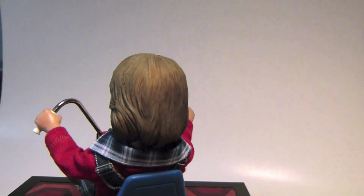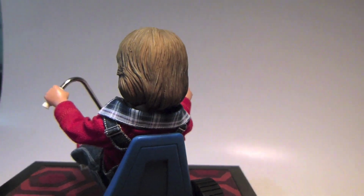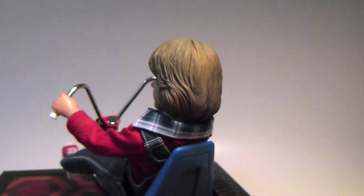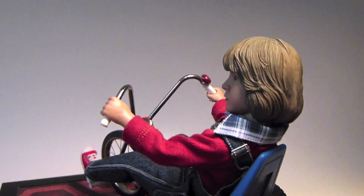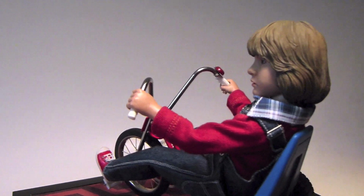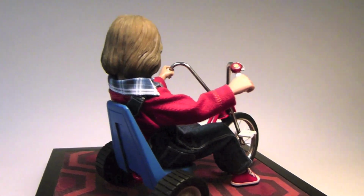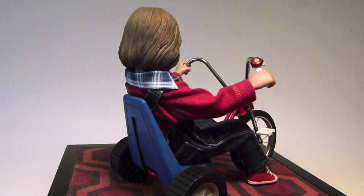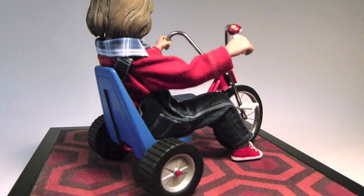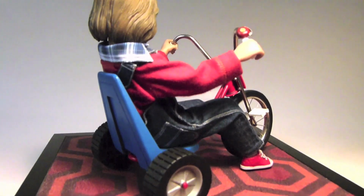I mean, the back of the head, the sculpt, just really, he knocked it out of the park on this one. So perfect. I actually have mine where he's stopping short, so I have one foot on the pedal and this leg I have on the ground. I thought that was, I don't know, the way you're supposed to do it, I guess.